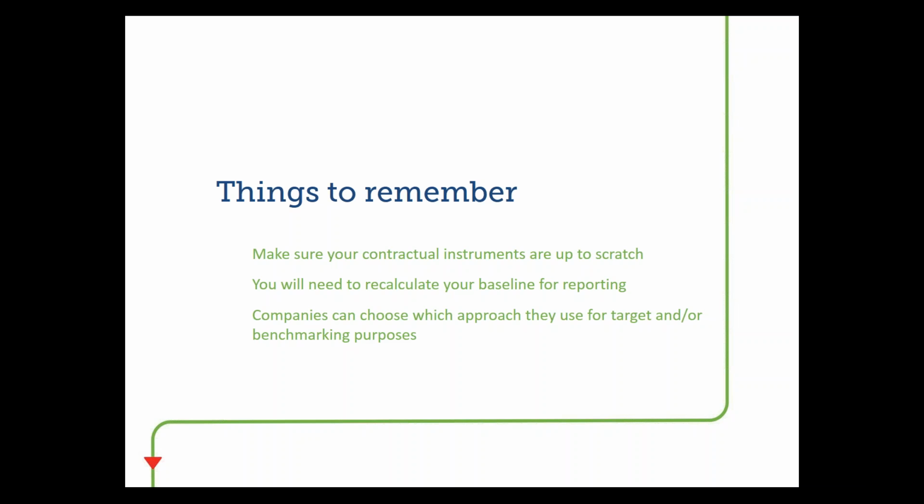But from our perspective, it shows that transition. It gives us the opportunity to show how, over the course of a few years, better choices and more sustainability strategy embedded in energy sourcing has had an impact in carbon. So from my perspective, I think it's a really good exercise to do, though not the most exciting one in the world. And companies can choose which approach they use for target and or benchmark purposes.